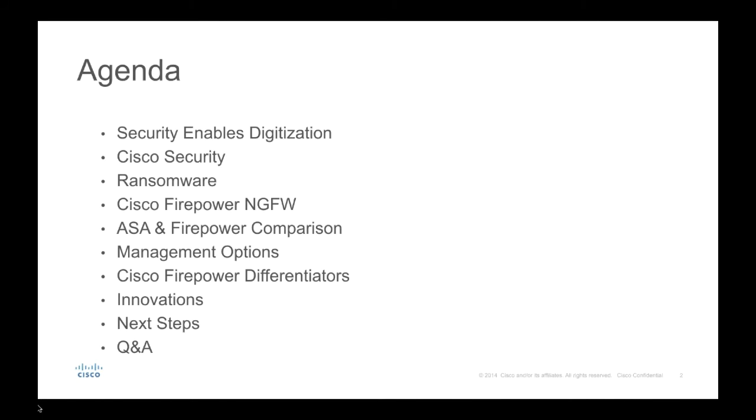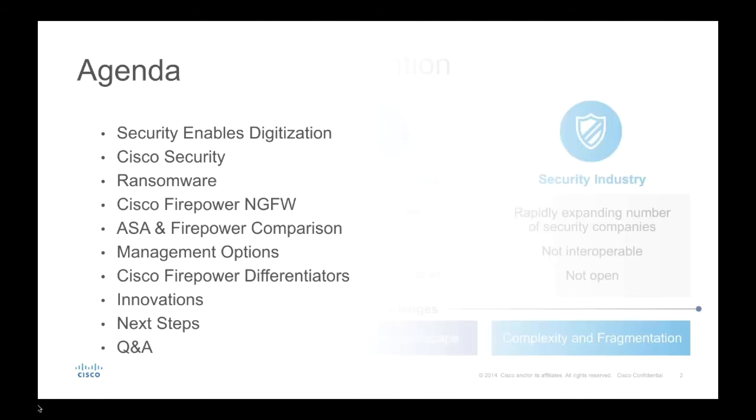I'll give you a good overview on Cisco's security strategy overall, how the next-gen firewall fits within that. I'm also going to touch on ransomware, since that's a really hot topic, as many of you are aware, over the last few weeks, especially with the WannaCry ransomware. Once we're done with that, setting the table, as well as talking about Cisco's NGFW role in that, we'll dig into the next-gen firewall, talk a little bit about previous generations versus current, some of the unique differentiators that we bring to the market, the innovations, and then have some time at the end for question and answer. So with that, I'll go ahead and get started.